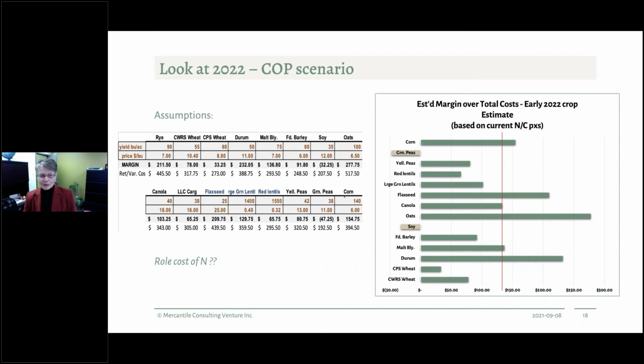So with that, I wanted to look quickly at the 2022 cost of production scenario on the right-hand side. I also listed some of the assumptions we made in terms of yields and the prices I used for the cost calculations. The reason I put that up is that a lot of people seem to be saying that pulse acres will increase fairly significantly in the 2022 period. And I don't see that.